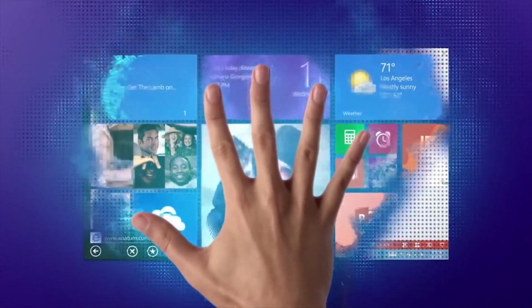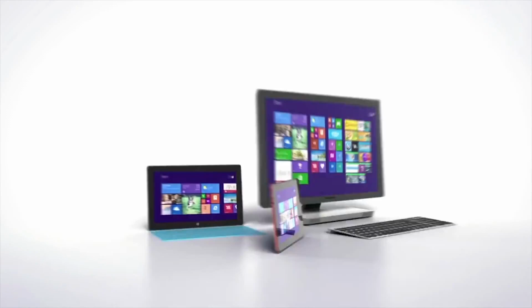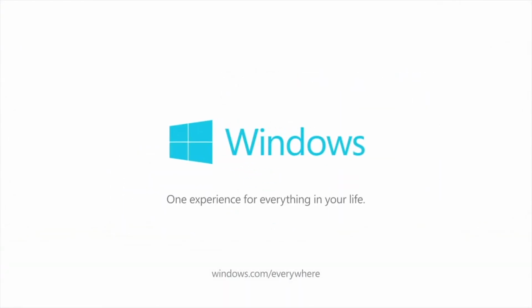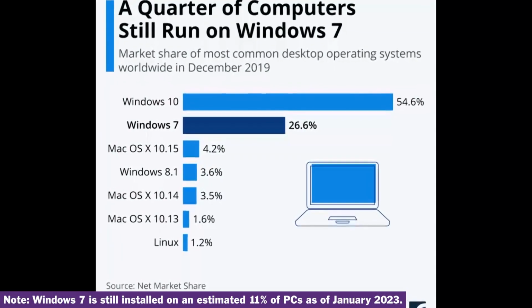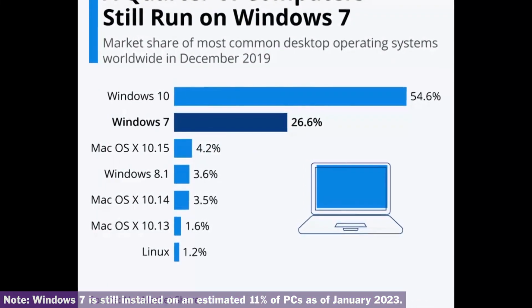Unlike the demise of Windows 7 in 2020, the end of support for Windows 8.1 will affect a much smaller proportion of computer users, with its peak market share of around 13% in June 2015 being far lower than that of Windows 7, which was still running on an estimated 25% of desktop computers even at the time of its end of support in January 2020.